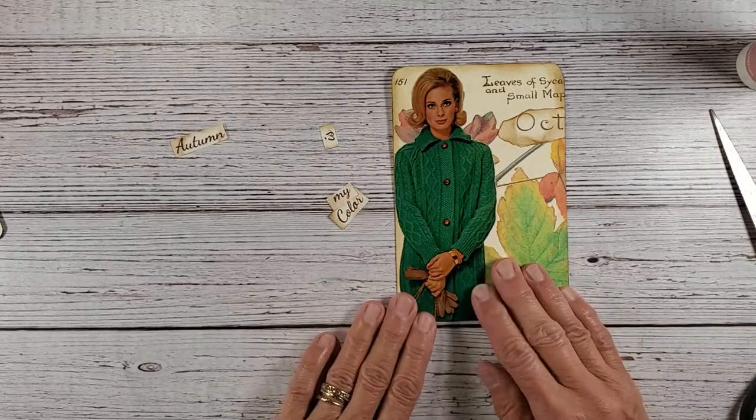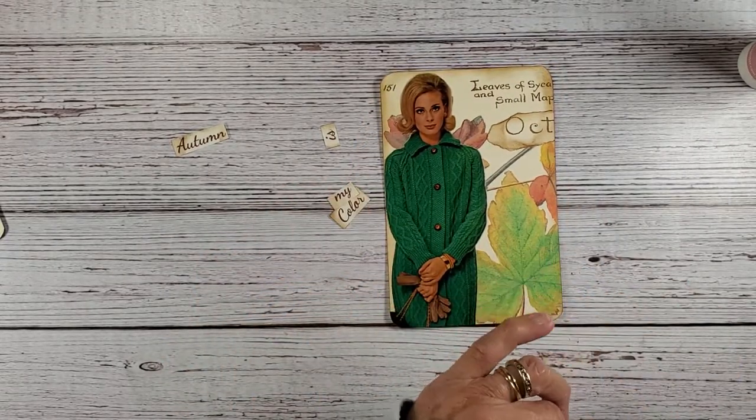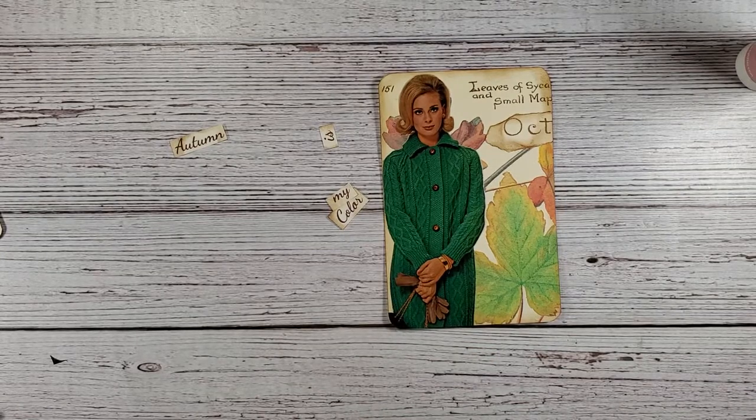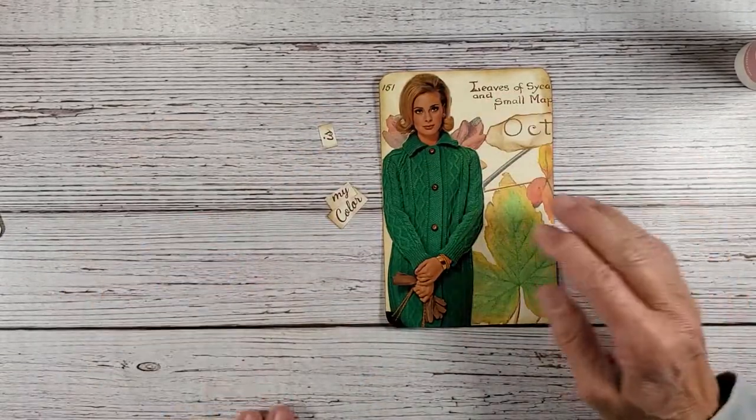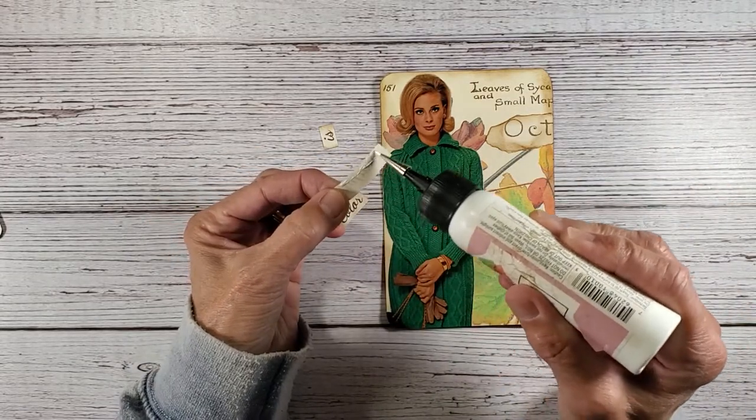Okay, so there's our girl. Yeah, I think she's waiting for the bank manager. She doesn't look real happy either. Something is wrong with her account. So this one here, autumn is my color.